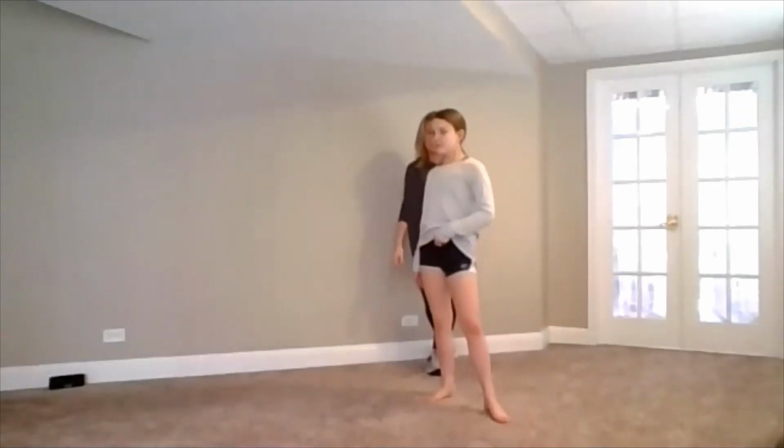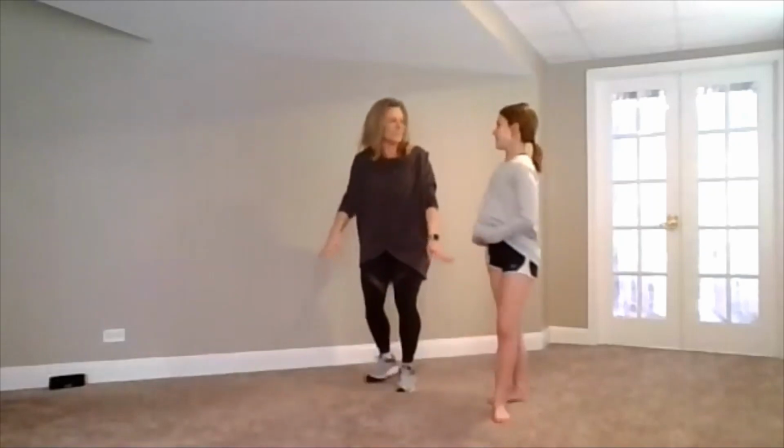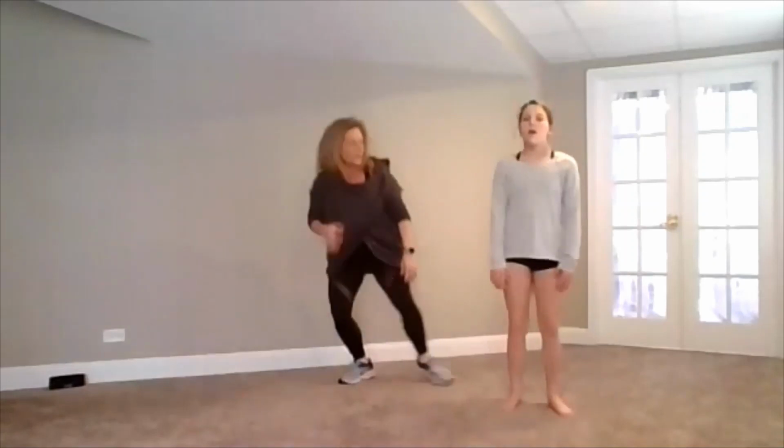What do you think we're gonna do here? How about some frog jumps? Starting all the way down on the ground. All the way down, hands down, chins up, knees out to the side. We're gonna pull our belly buttons in and we're gonna hop like a frog. If you wanna go forward, you can. We're going to come up and all the way down.